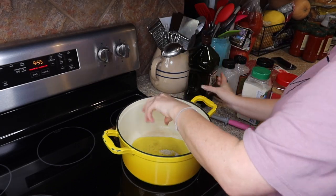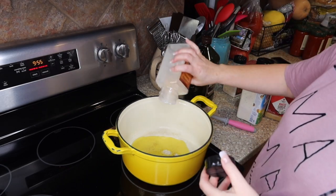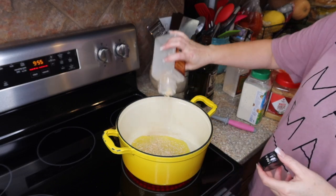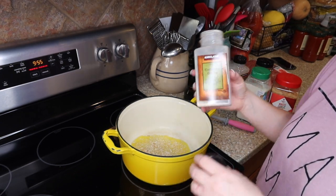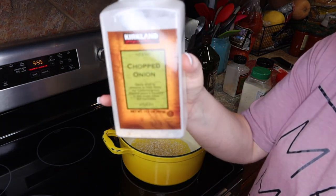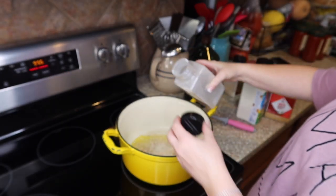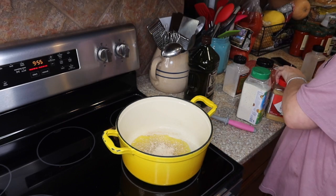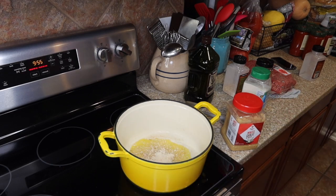You can either cut up an onion. Now remember, I'm going to be cooking almost 7 pounds in here. Ideally I like to use an electric skillet, but I've got to order a new one. I'm using these chopped onions that are dehydrated, but you could use fresh onions for sure. I'm going to turn this up a little bit, about a 6 actually.